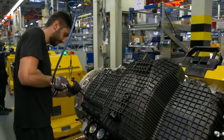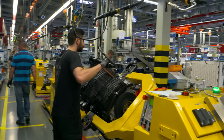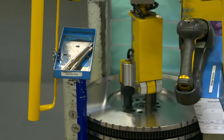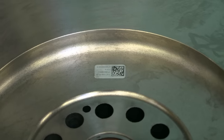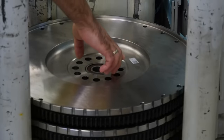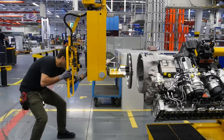Scanning the individual parts allows us to trace things back in case there is a complaint. Even the force with which the screws are tightened is saved in the system. This is the code for the flywheel. The code is now assigned to the appropriate motor. The part is put in and checked by a scan.